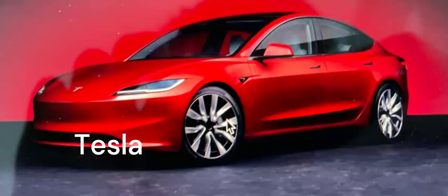These EVs conveyed the best true reach in our testing. There's a major contrast between the authority EPA reach and what's conceivable in reality. Our Motor Trend Excursion Reach test uncovers how far you can go at 70 miles per hour.